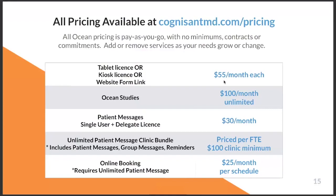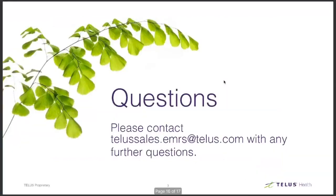And then when you're talking about the bundle, you can assume, do your math, around $25 per FTE. We don't charge for admins in that model. So we're looking at full-time providers, but just remember that that has a $100 clinic minimum. So hopefully that answers that question.